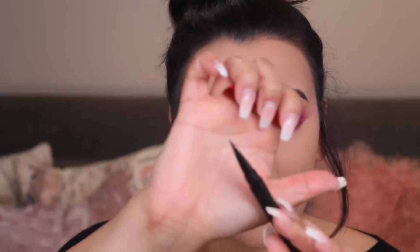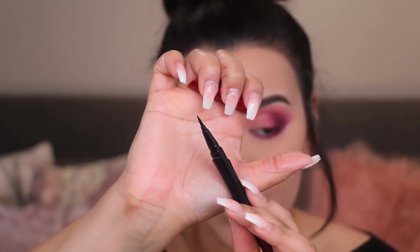The more and more I look at it, this look definitely calls for wing liner. So I will be using a new liquid liner that I got in the mail from Smashbox. This is the Smashbox Always On Liquid Eyeliner in black. As you can see, she comes to a really long point and it's sharp.